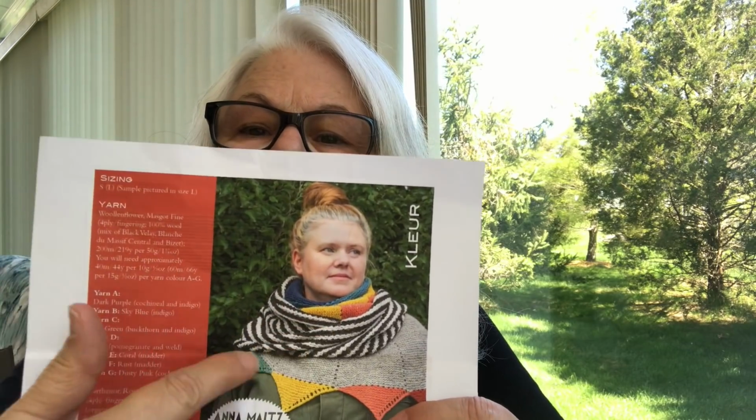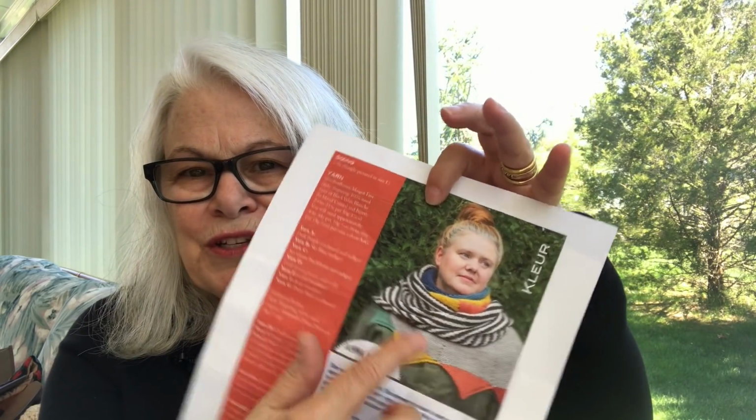Last episode I talked about making the Kleur shawl, which is this one. Kleur is the name of the shawl by Ann Metz. I had all the different mini skeins I was going to use, and I had it all planned out, and then I started making it. I got a little bit along and realized that this is not the shawl for me.